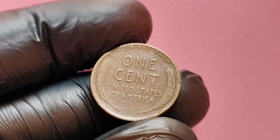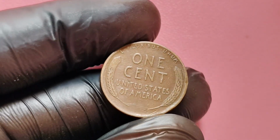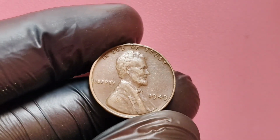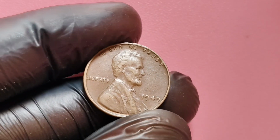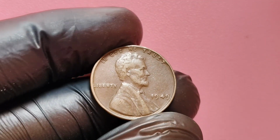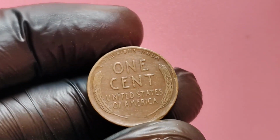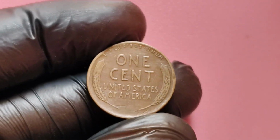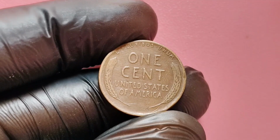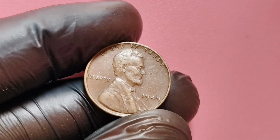The value of a 1949 no mint mark penny depends on a combination of factors including rarity, condition, and demand among collectors. Generally, most 1949 pennies are worth only a few cents, but certain ones stand out. A 1949 penny can fetch as much as $1.4 million because of unique characteristics like minting errors or especially pristine condition. It's these rare instances that skyrocket a penny's value from ordinary to extraordinary.